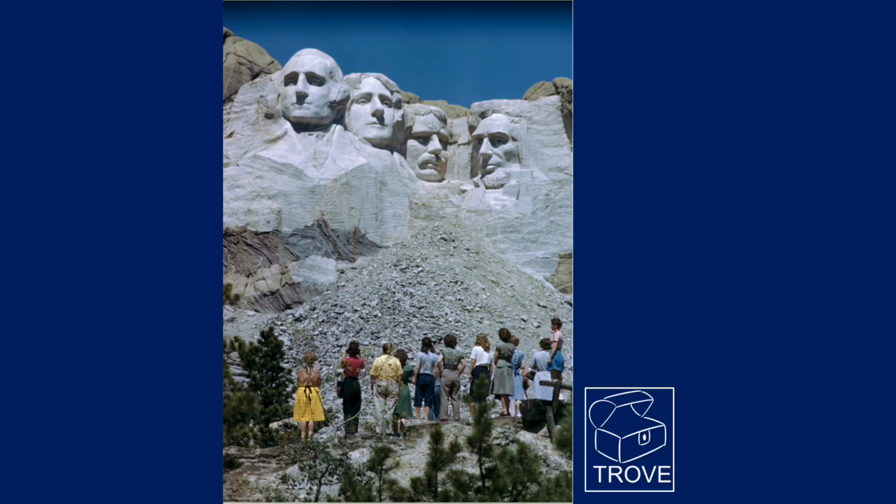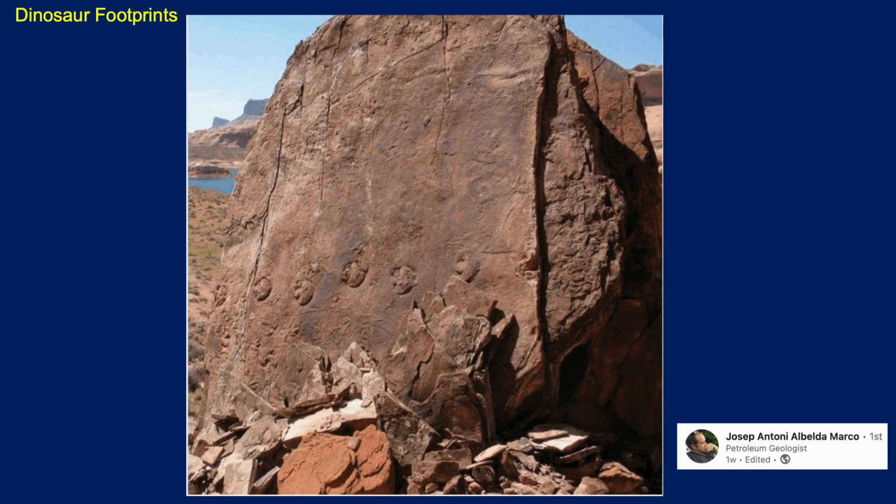Now, erosion can do amazing things over time, but no, this wasn't down to erosion. Here we see dinosaur tracks, well preserved on this Lower Jurassic Navajo sandstone. This is the world's largest known sand desert in the geologic record. It's in San Juan County, Utah, in the USA. That was posted by Joseph Antoni Albelda Marco.